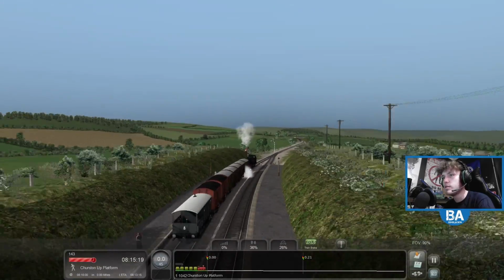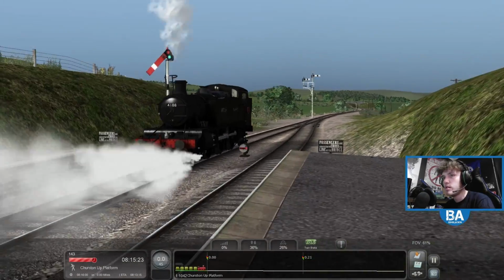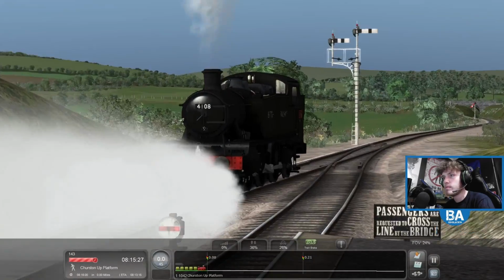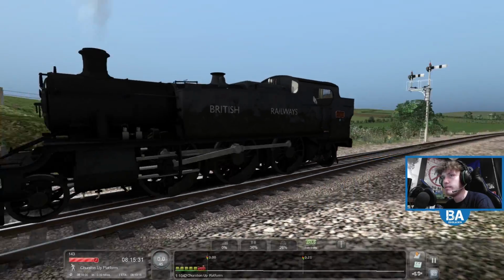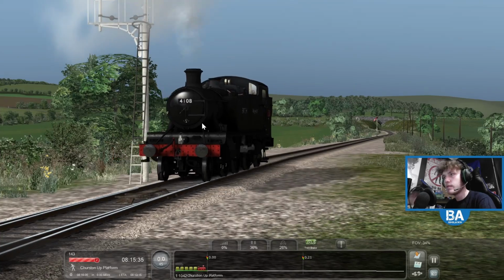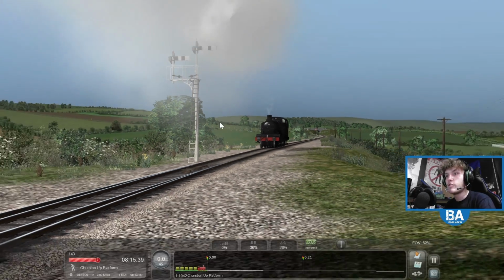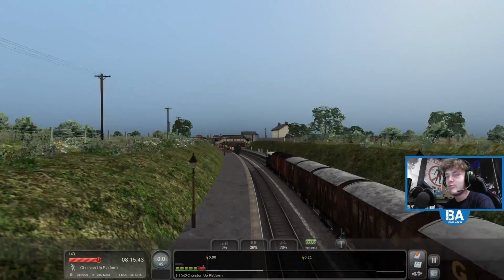Oh, that one seems to be off. Oh, it's uncoupled. Maybe it's running around. So I think that is the wartime black livery? I think it is. Back that goes. I suppose it probably is waiting for us to move out of the way, then it can run around and go down to wherever it's going.